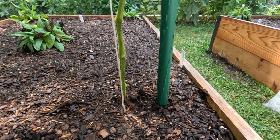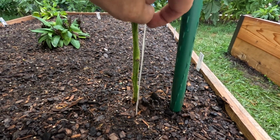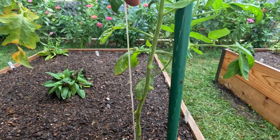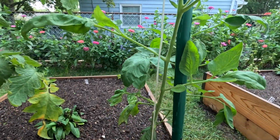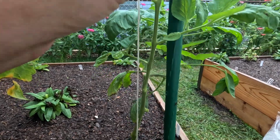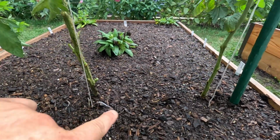So if you remember the last time we did this, I took the twine and I just started wrapping it around the base of the stem, and then gradually as the tomato plant grew, I just continued wrapping it, and this was basically the anchor for the tomato plant and it held it in place. For these, I'm going to do it a little differently because I planted them so close together.